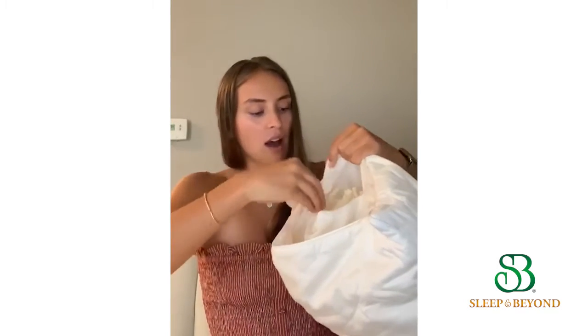So the second coolest thing about this pillow is the fact that you can actually adjust it. So inside the second zipper is where the wool is. So you can see it here. This means that you can make your pillow either super soft or extra firm, depending on how much stuffing you add to it or remove from it.